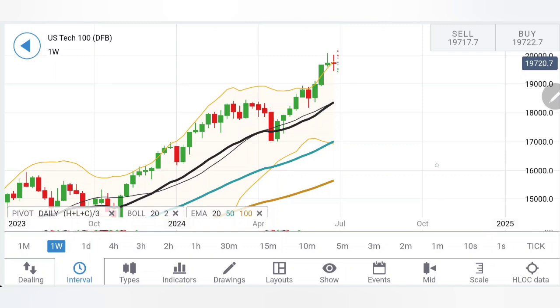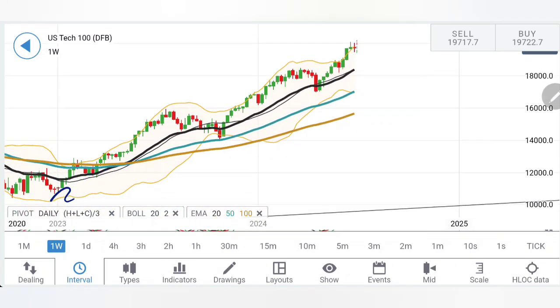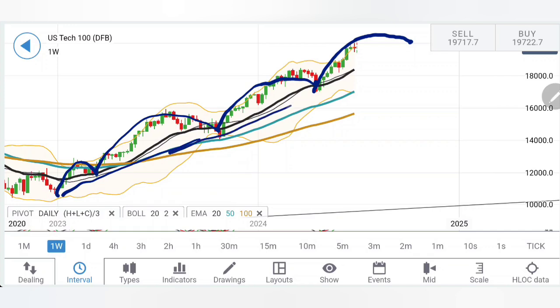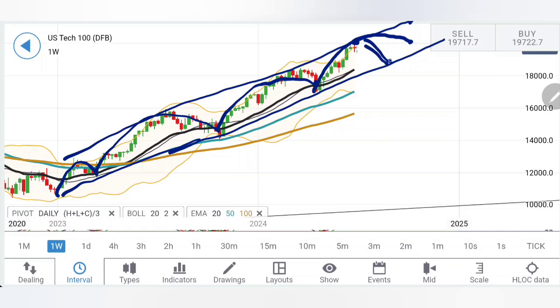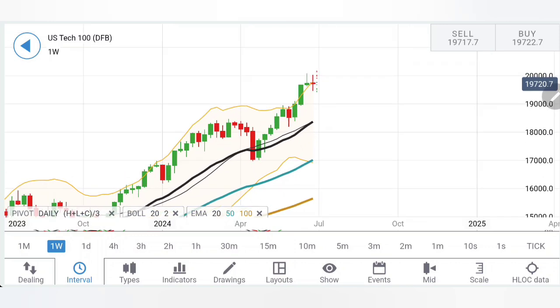Coming to weekly, now this is important on weekly charts. If you look at the formation, rise, retracement, rise, retracement, rise, retracement, and this is the third leg of rise, which may initiate the retracement from the current level. It is almost at the top of the channel, but it may take a little time, and then forming 18,400, 500 as the base in the near term, it can try to retrace.